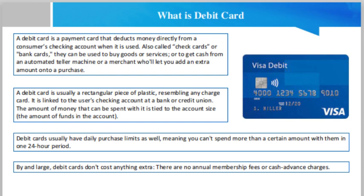A debit card bearing the logo of a credit card issuer offers many of the same consumer protections, such as not holding you liable for fraudulent purchases made by someone swiping your card number. But credit cards and debit cards work in fundamentally different ways.